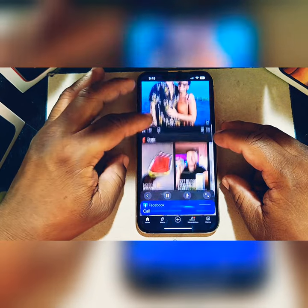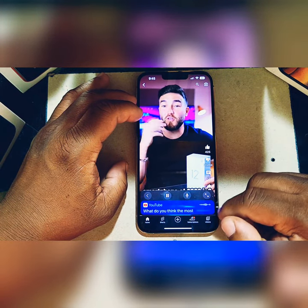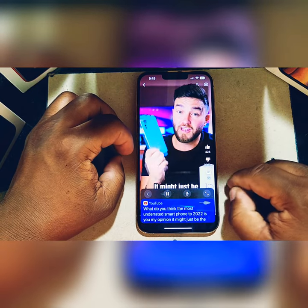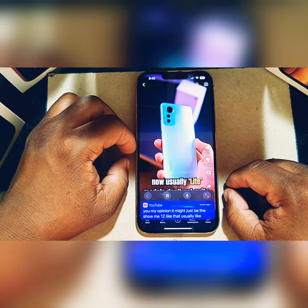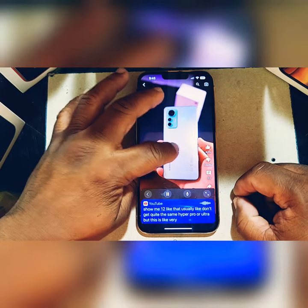Okay, so this is a good example right here. So what do you think the most underrated smartphone of 2022 is? In my opinion, it might just be the Xiaomi 12 Lite. Now, usually Lite models don't get quite the same hype as perhaps a Pro or an Ultra, but this is a very, very solid device indeed.